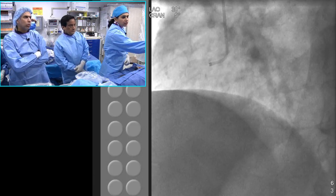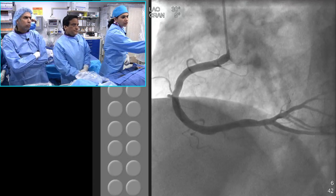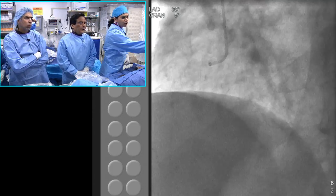And this is the right coronary injection, which is non-obstructive. And anomaly F.